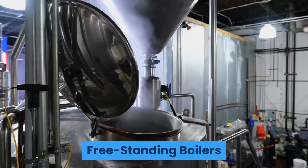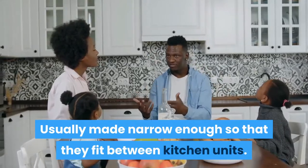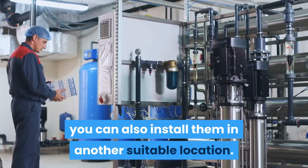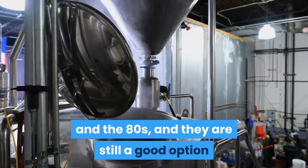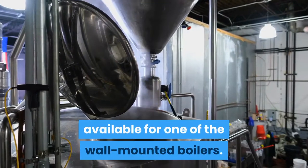Freestanding boilers. Usually made narrow enough so that they fit between kitchen units. Since they are freestanding, you can also install them in another suitable location. These boilers were once popular in the 70s and the 80s, and they are still a good option if you do not have enough wall space available for one of the wall-mounted boilers.